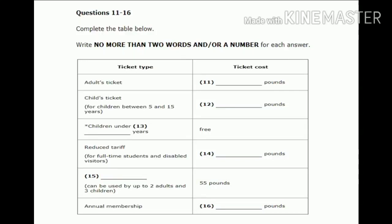Section 2. You will hear the information about tickets to one of the royal palaces in London. First, you have some time to look at questions 11 to 16. As you listen to the first part of the talk, answer questions 11 to 16.